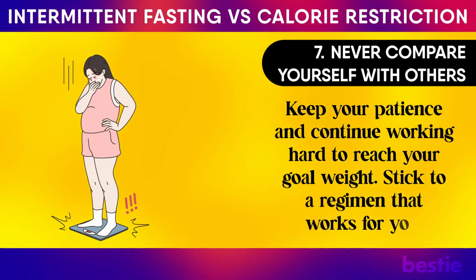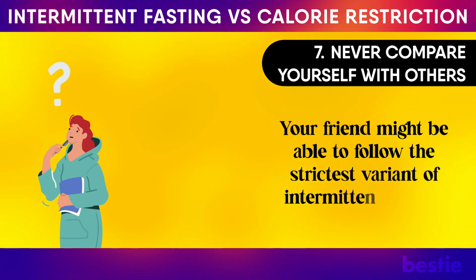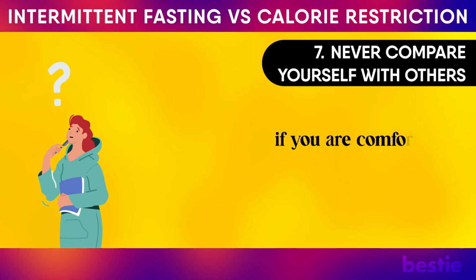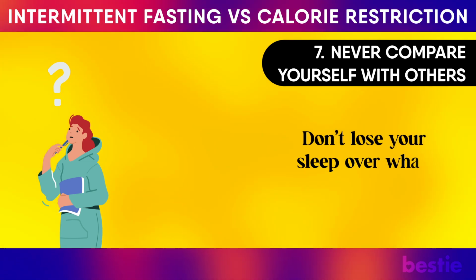Stick to a regimen that works for you. Your friend might be able to follow the strictest variant of intermittent fasting, but if you are comfortable with the 16/8 plan, continue with it. Don't lose your sleep over what others are doing.